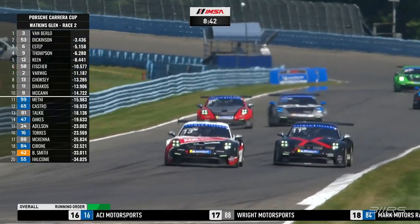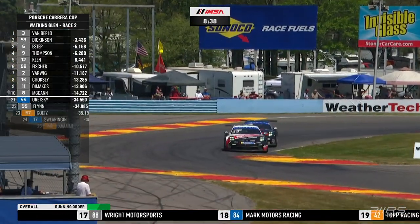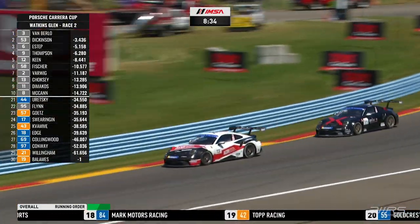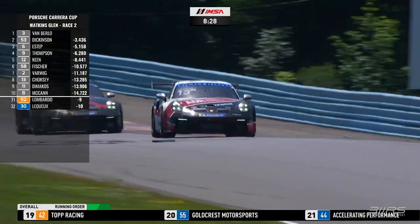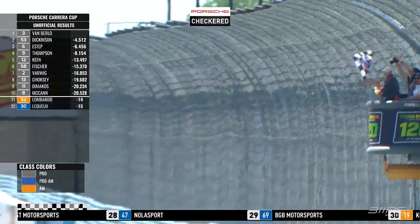And Varanchowski still battling ahead for their little personal scrap going on for eighth and ninth, isn't it, as they go through. A couple of distinctively colored cars as well. With the checkered flag in the air.